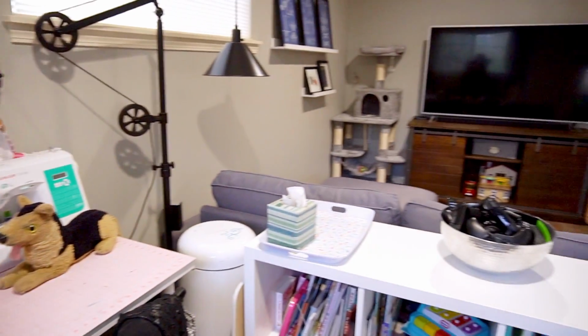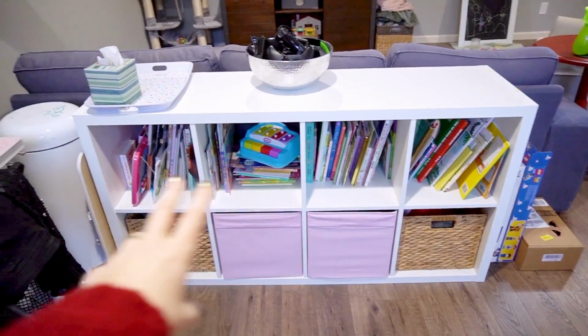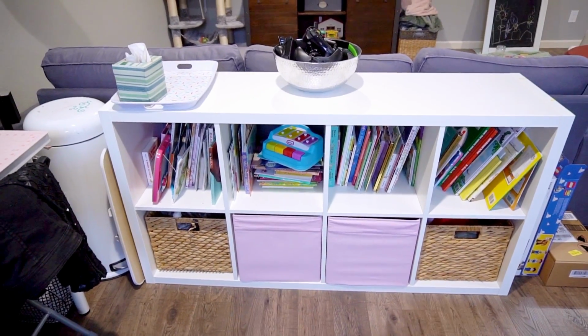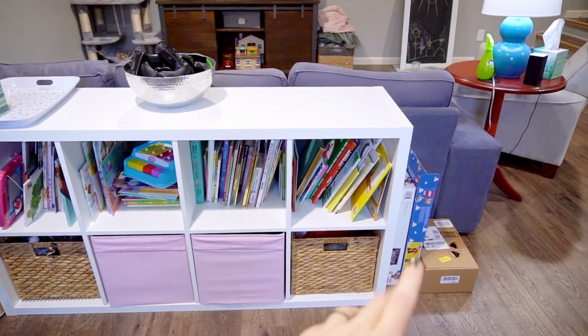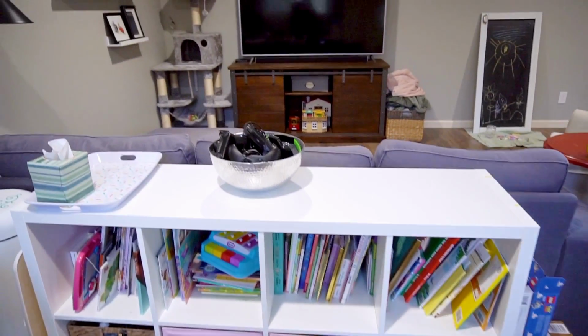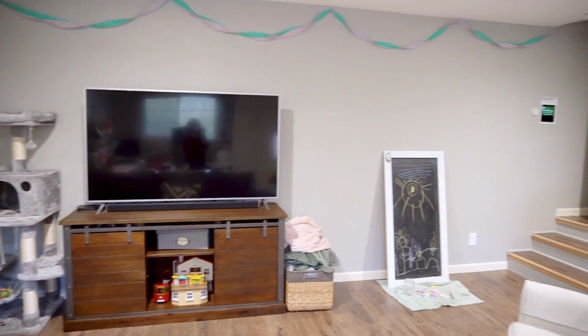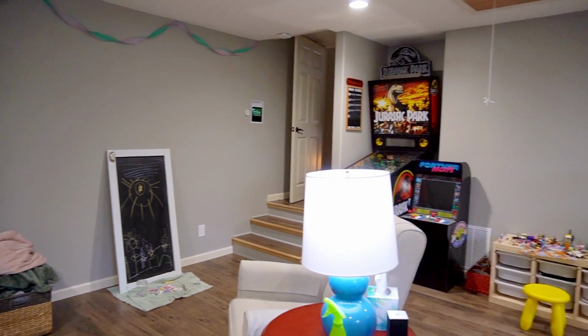And then last but not least, I'm going to swing around my desk here again, and we've got more kid stuff squirreled away. Tons of my daughter's books. This is definitely not all of them. Toys. She always has a collection of cardboard boxes going for whatever she wants to make. And that's pretty much it. We've got streamers left up from her birthday recently.